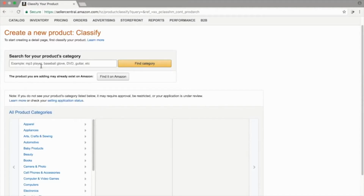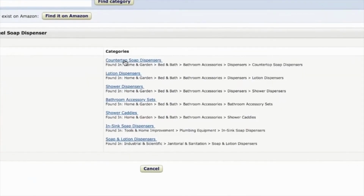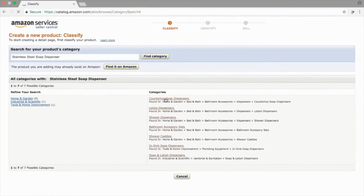So I'm going to use stainless steel soap dispenser. Once you put the name of your product in, click on Find Category. Now you can use the left hand side to navigate into each of these categories, but we can see straight away we've got a subcategory which matches exactly what our product is. You can see it here, countertop soap dispensers. You could also put it under bathroom accessory sets if you wanted, but for the sake of this example, I'm just going to choose countertop soap dispensers.